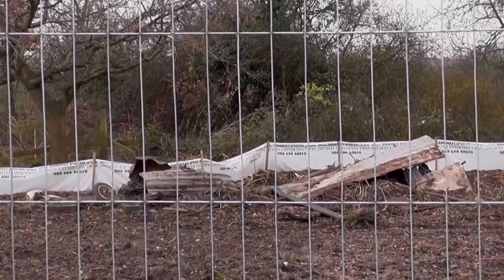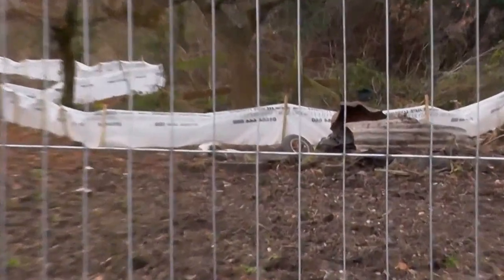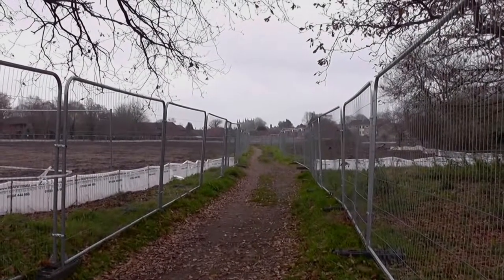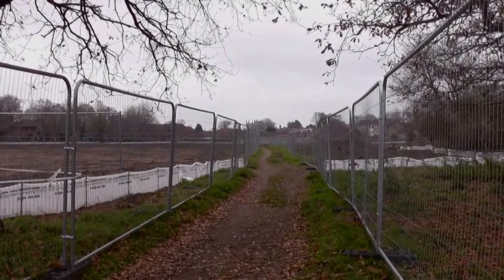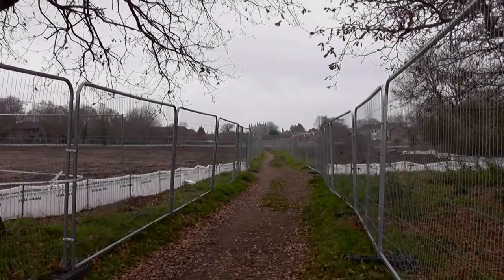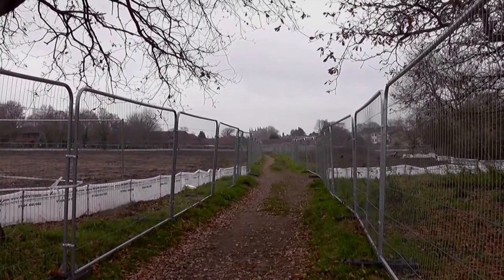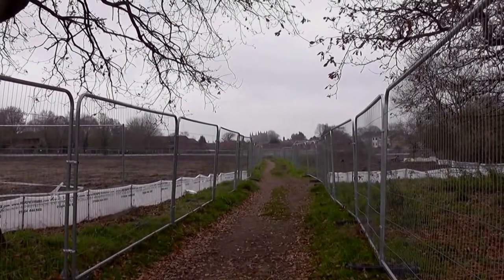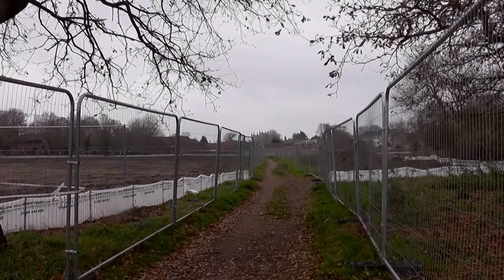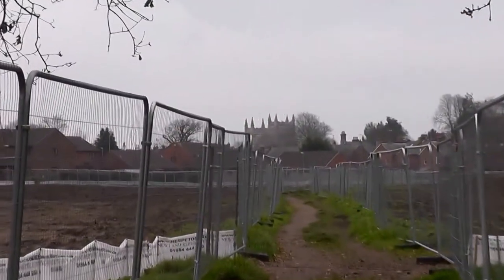There is evidence of the allotments, remains of someone's compost heap, even the remains of an old wheelbarrow there. So they've got this big plot for the building land, but they've had to put a fence in the middle to let this path go through, because it's a public footpath and you can't obstruct public footpaths in the UK. And now we see Wimborne Minster Church right in the middle there.